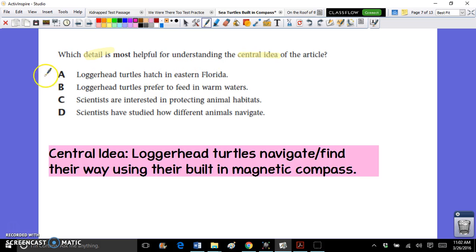Loggerhead turtles hatch in eastern Florida. All right, that shows where they're born. It does not show them finding their way around, so I'm going to eliminate it. Loggerhead turtles prefer to feed in warm waters. Again, this is about them feeding. It's not about them navigating. Scientists are interested in protecting animal habitats. All right, wanting to protect where they live really has nothing to do with their navigation. And so I'm only left with D, but let me make sure D really does make sense. Scientists have studied how different animals navigate. Yeah, that does actually match what I figured out the central idea to be.